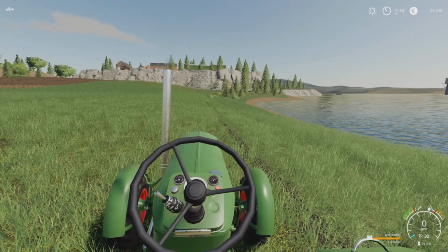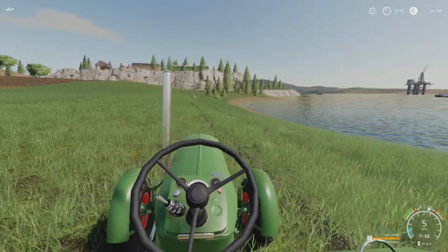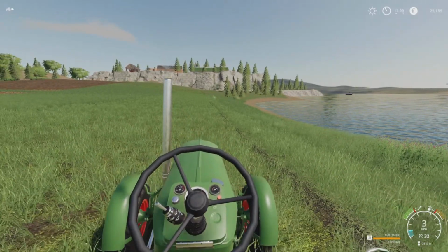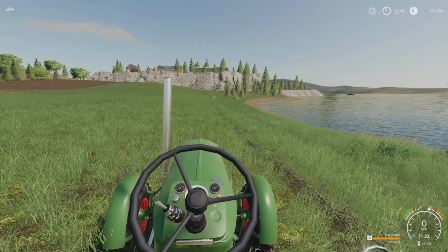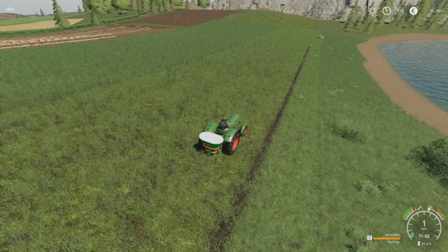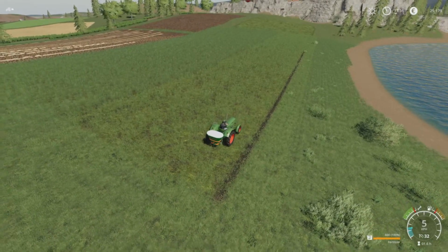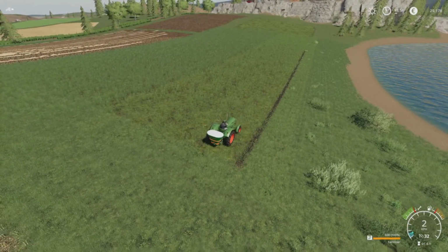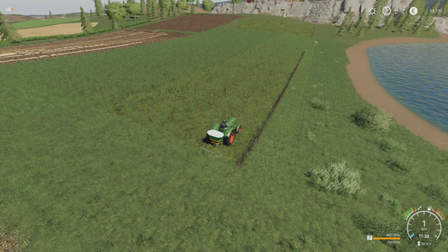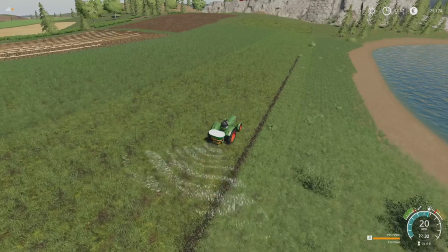Anyway, I'll get the drone up so that we can see what's going on. Just back up to the end of the field. Try and keep it nice and straight. No idea what the spreading width is like on his spreader, but we'll find out. Right, let's get the drone up. There we go. Very loud, this tractor, that's better. Okay, we'll switch it on.